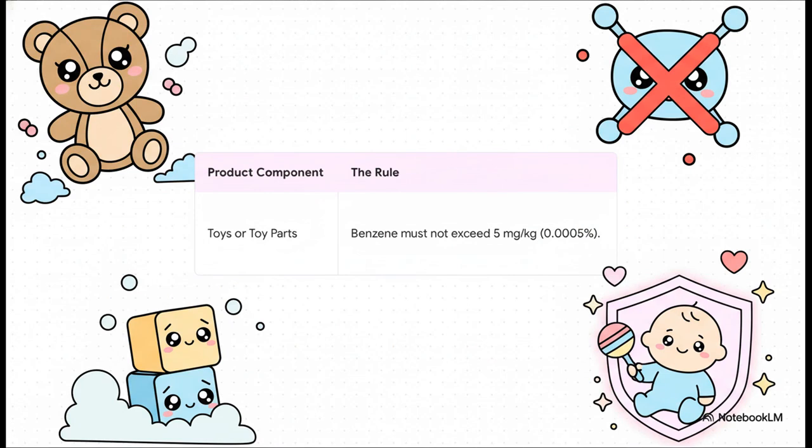And here's another perfect example. Benzene. It's a known carcinogen, and the rule for toys is non-negotiable. The concentration cannot go over 5 milligrams per kilogram. To put that in perspective, that is just 0.0005% of the toy's weight, a level so ridiculously low it's practically zero.